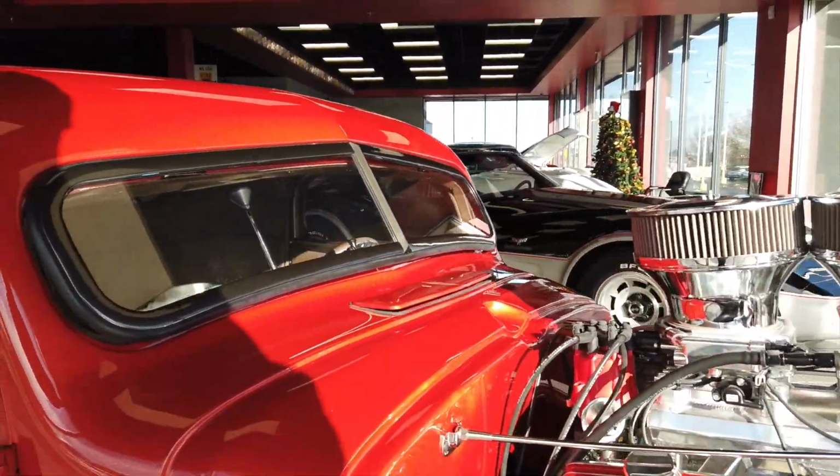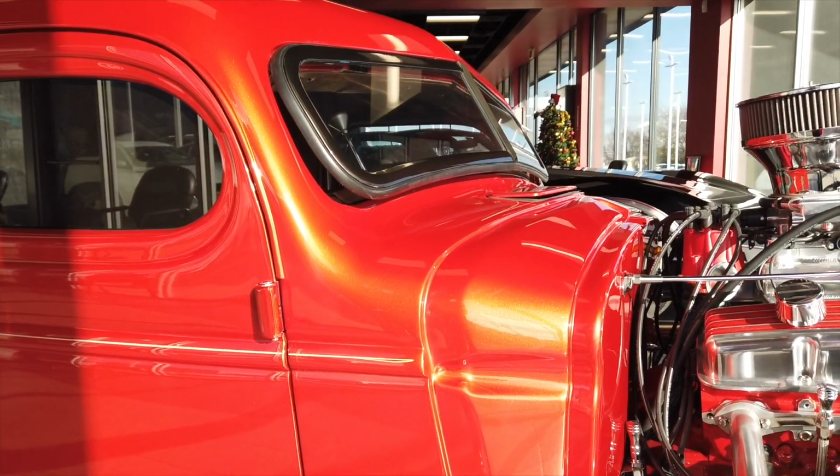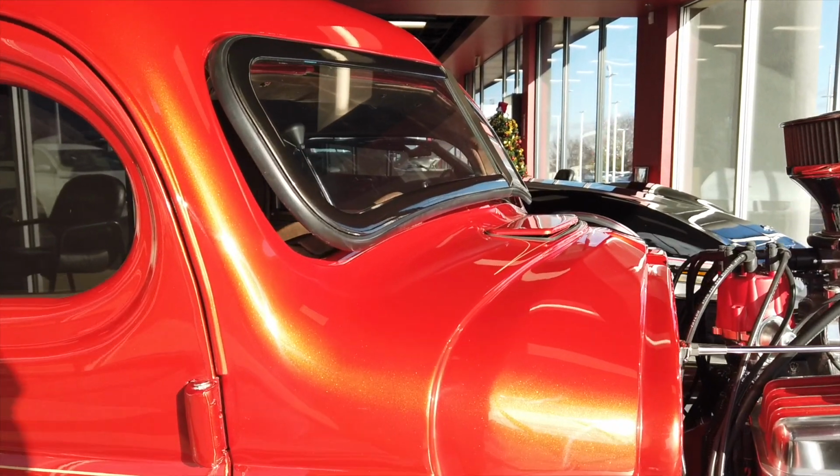You did come up with this color? So my buddy Jay came up with this color. Look at it in the sun. You can see the glare right along the A-pillar there. The color change on it.